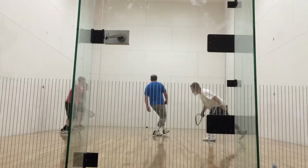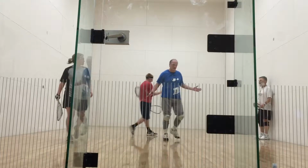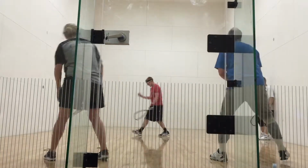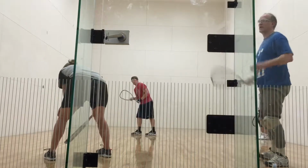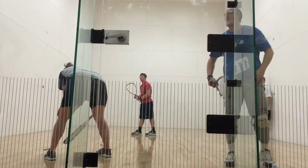Returned well by Brian Knowles, and Curt Huot hits a hard shot, and that did a good skip in the front court. Side out. 2 serving 3. Brian Knowles in the box.